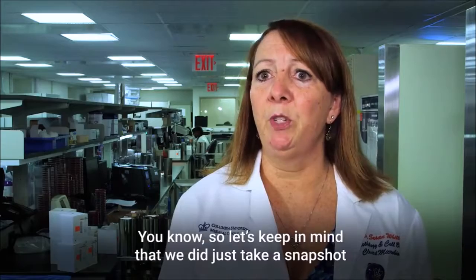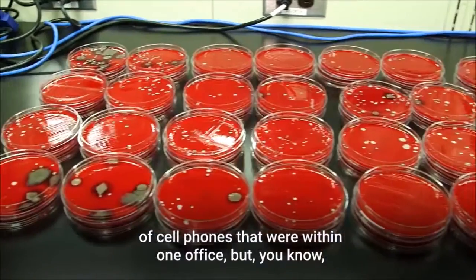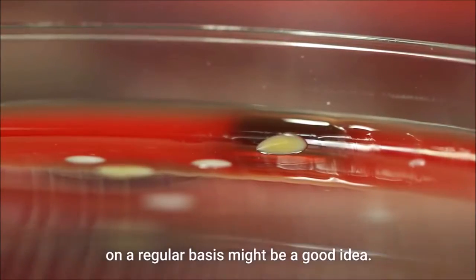So let's keep in mind that we did just take a snapshot of cell phones that were within one office, but it just kind of supports the fact that maybe cleaning the phone on a regular basis might be a good idea.